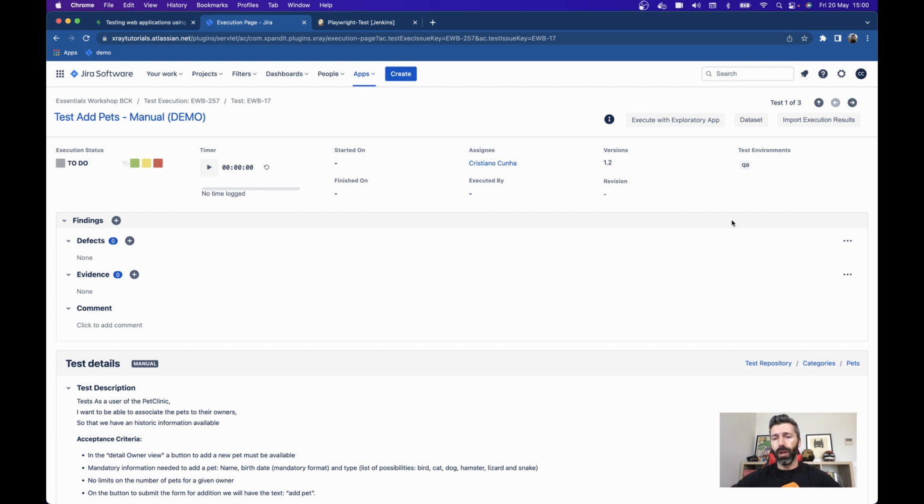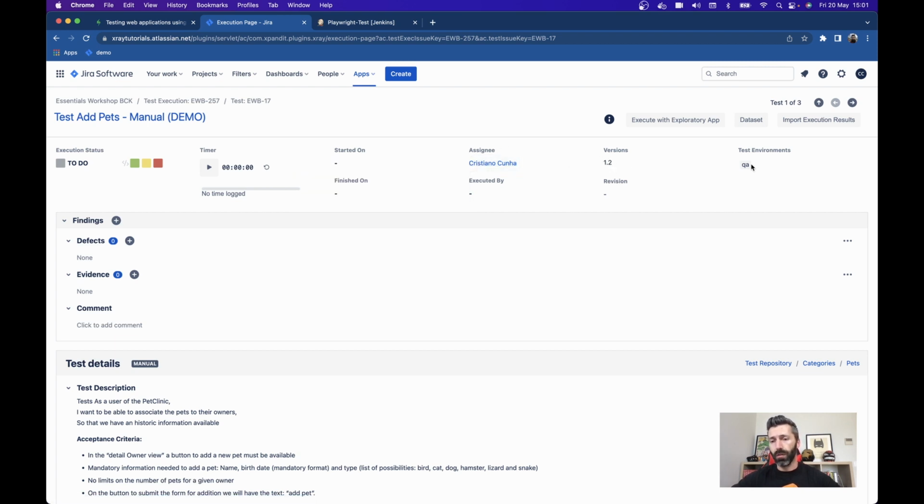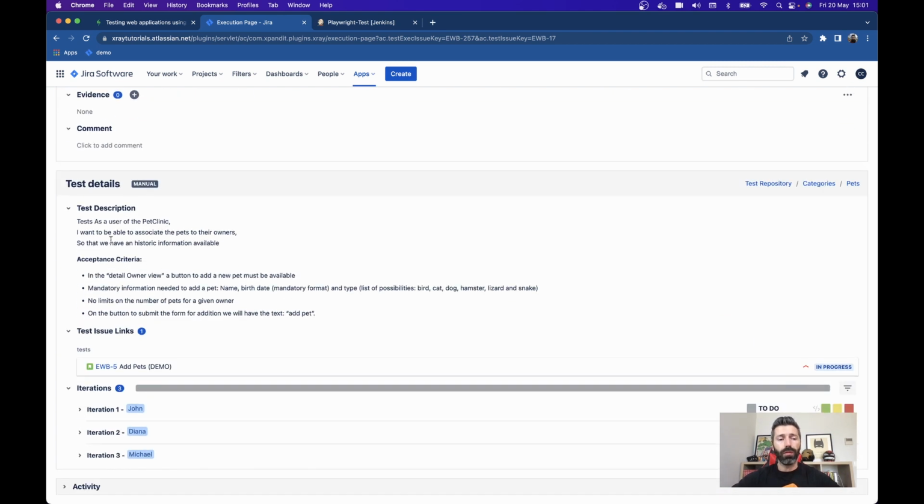And here I have a bunch of valuable information on the top. I know that it's still in to-do state. Nothing has started counting because I have a timer here that I can use to count the time. It has not started because no one has executed this test yet, and it has not finished. Nevertheless, it's assigned to me, and it's for the version 1.2 and the environment quality. At the top, I have findings, where I can see if there are already some bugs or defects associated to it, some evidence, a screenshot or some comment added to it. Nothing yet. I can see the description of the test right here. So all of the details are present on the execution. I can see that it's linked to this user story, meaning that this test is actually covering this user story.